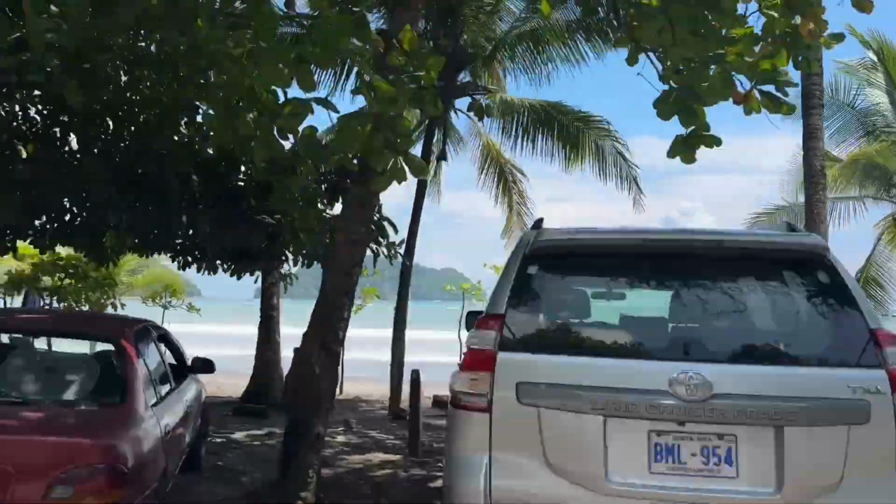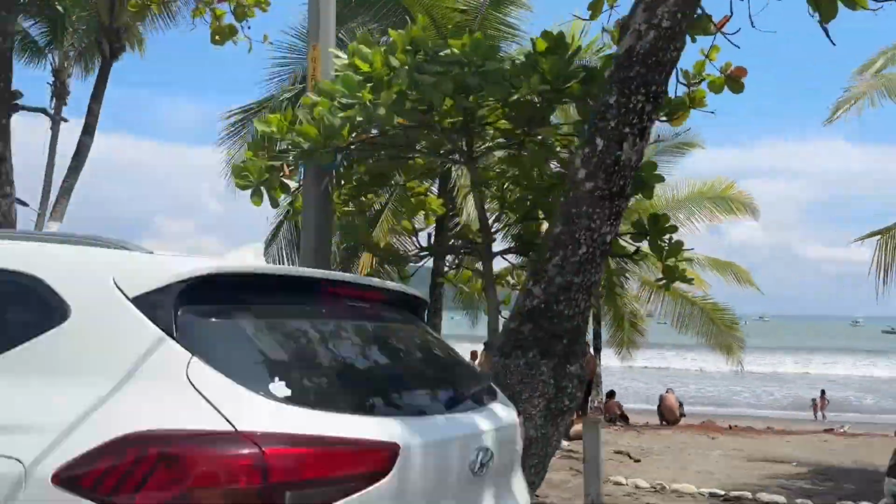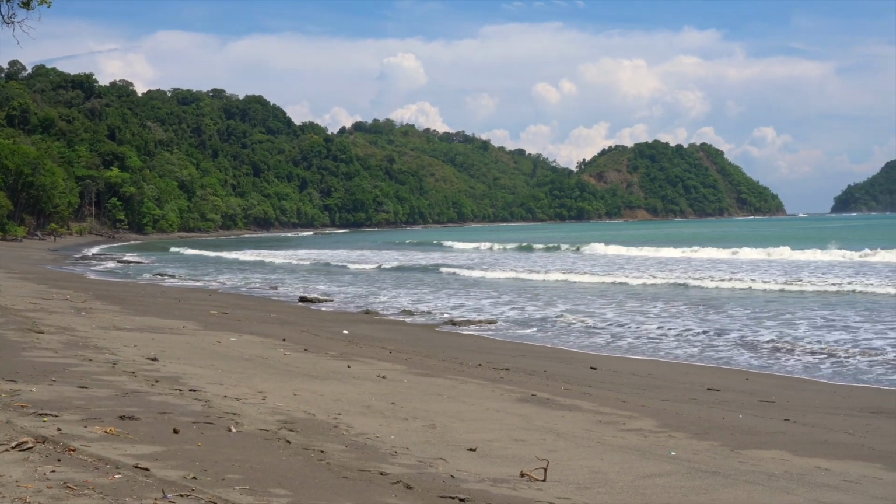Herradura Beach is really close, and if you don't have a car, there's plenty of buses and taxis that'll take you there. It's a really popular spot, so we decided to go on a weekday to avoid the crowds. We just made it to the beach. We're getting everything packed and ready to go. We've got the food, we've got the snacks, we've got water for little puppy dog, and already we're starting to see wildlife.